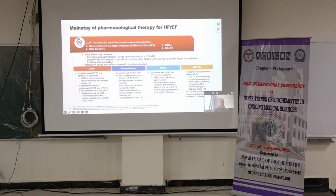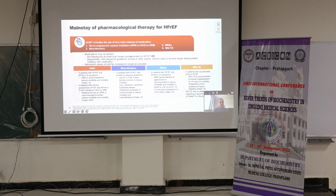This treatment can be started simultaneously with a low dose and then the dose increased gradually with the response of the patient, or sequentially, seeing the response. So this treatment should be tailored patient by patient, seeing his clinical condition, how worse he is in the clinical scenario.